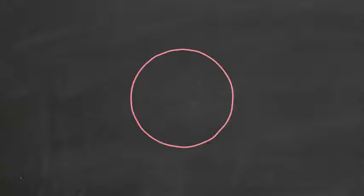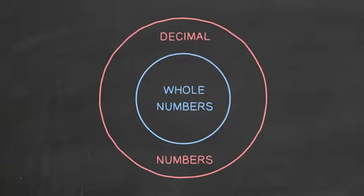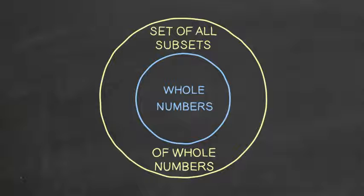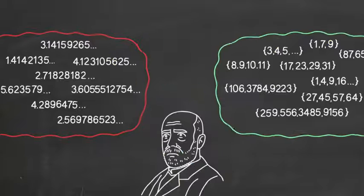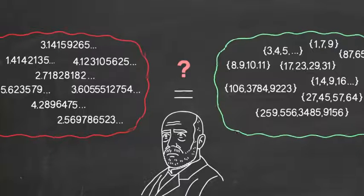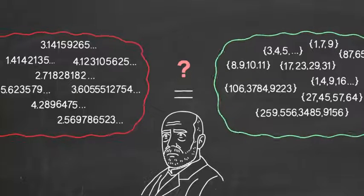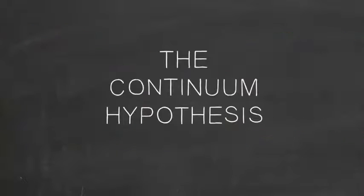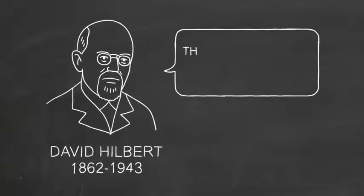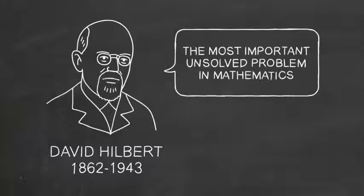There's more. We just pointed out that the set of decimal numbers, that is, the real numbers, is a bigger infinity than the set of whole numbers, and that the set of all subsets of the whole numbers is also a bigger infinity than the set of whole numbers. Cantor wondered whether these two bigger infinities were the same size as each other. He believed they were, but couldn't prove it. Cantor's conjecture became known as the continuum hypothesis. In 1900, the great mathematician David Hilbert listed the continuum hypothesis as the most important unsolved problem in mathematics.